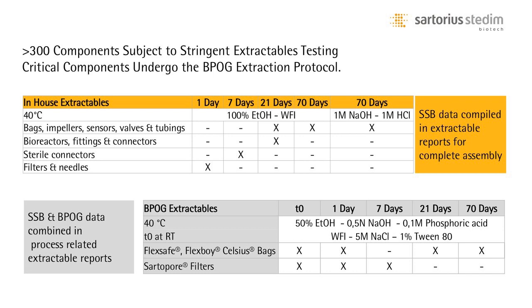So that's the first step here. The second step we undertook is applying the BPOG extractable. And here the goal is to get extraction conditions and extraction solvents that will be closer to actual normal process conditions. And you see here that the pH and acid conditions are milder to meet the process conditions.